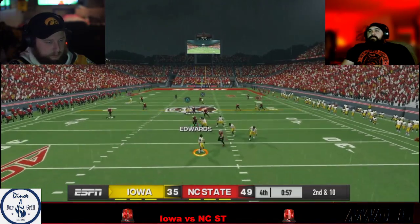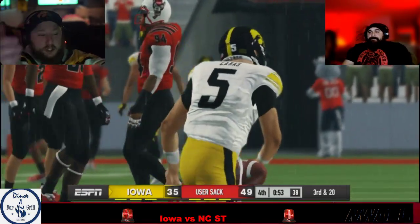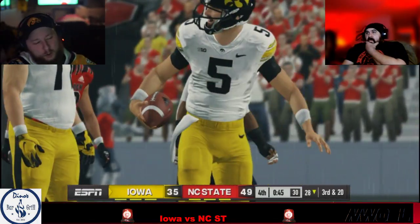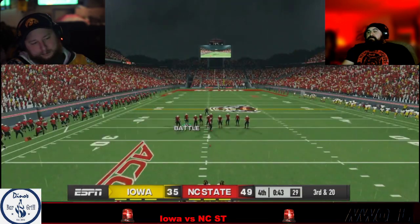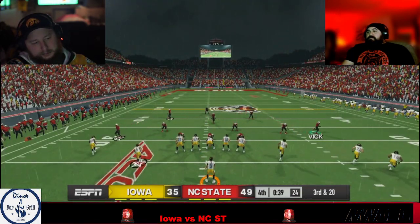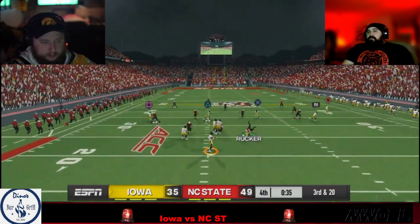it's unfortunate. Minute remaining. Levis under pressure. He is going to be sacked, and that'll bring up 3rd and 20. No timeout called by the Hawkeyes. Maybe not even an injury, I don't believe, because the timeout didn't get taken away. I don't even remember if they do that in this game, but 3rd and 20 here. Let's see what the Hawkeyes can do.